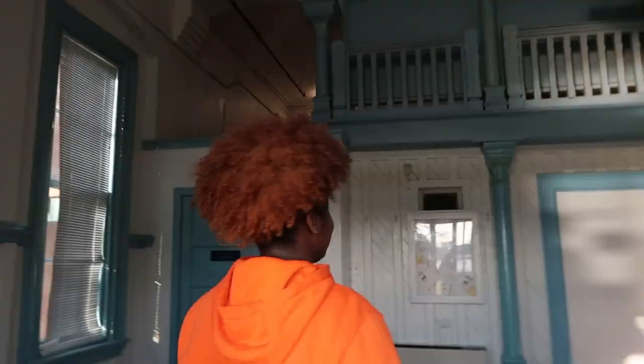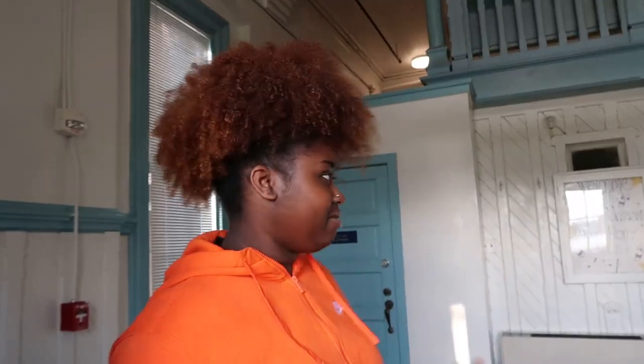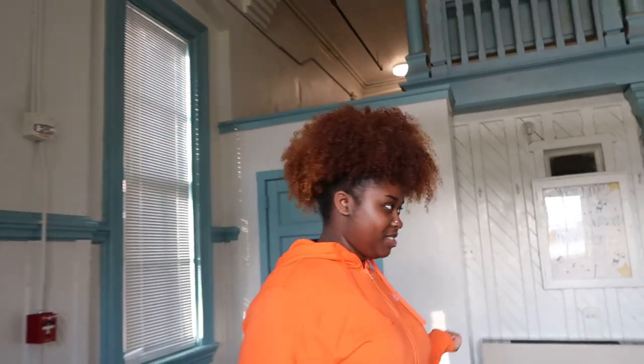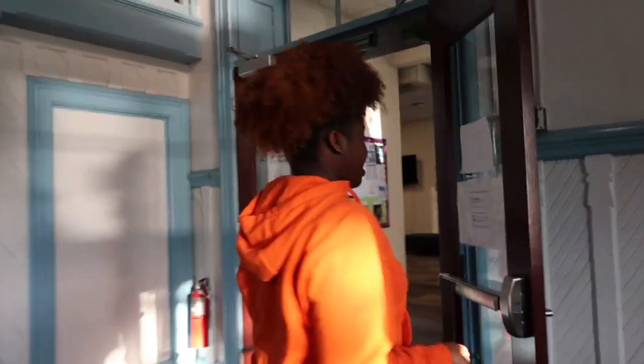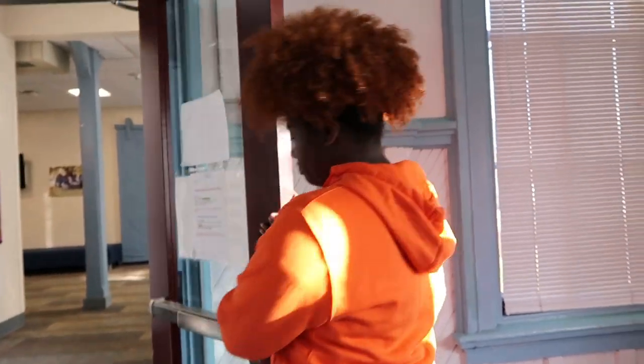You come in, this is what the entrance looks like. Very old kind of, but it's kind of still cute, just a little entrance. And then here, the door's open right now, the one is locked. You guys find no ID.